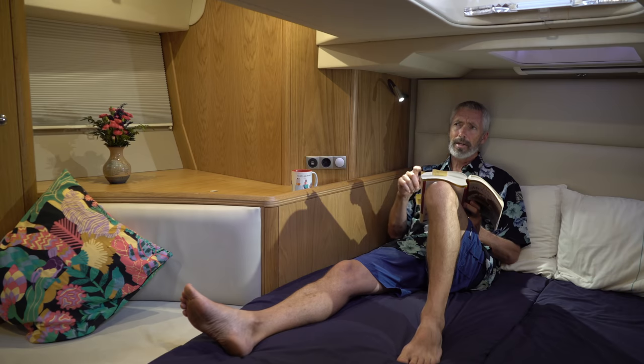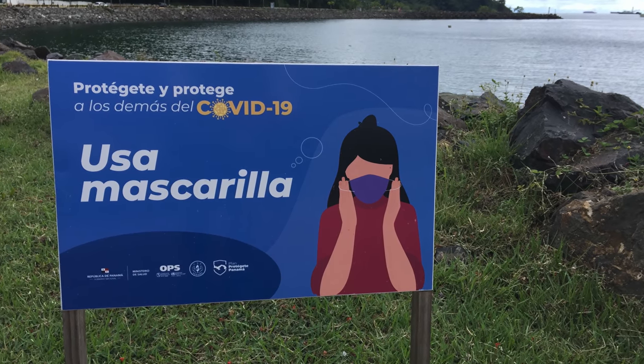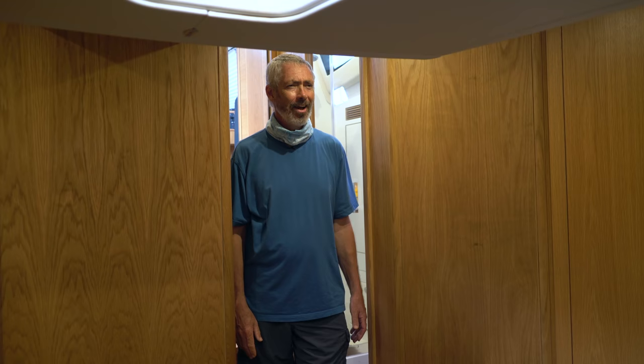But about this pandemic, are you sure these masks work? Well, theories vary, but they hope they do, since we have to wear them whenever we can't stay 6 feet apart. Actually, here in Panama, they want you to wear the mask whenever you leave your residence. Yikes! Perhaps I'll stay on board. So should I wear a mask when I'm near you? We should be okay, since we're in a family bubble. Can I borrow yours? No!